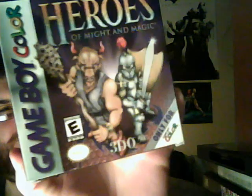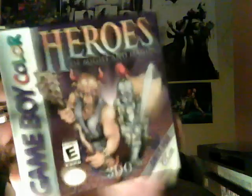Heroes of Might and Magic, and this one here also comes complete with a box and manual. I don't store them in my boxes because I store them in a little container and I store my boxes away. Never really got into this game. Don't know why. Mostly because there was a lot of reading into it, and I got it at a young age. Never played it. Might pop it in and play it one of these days.